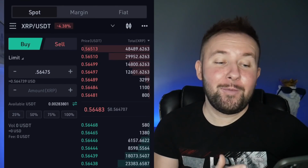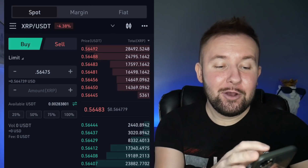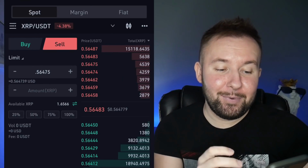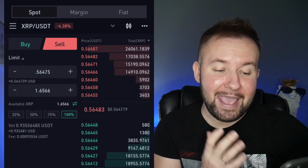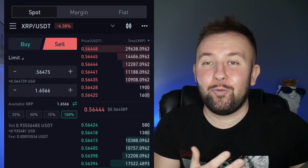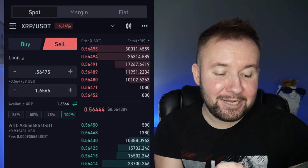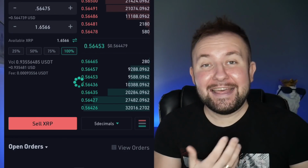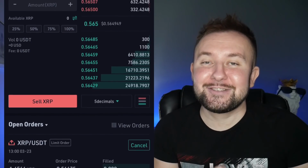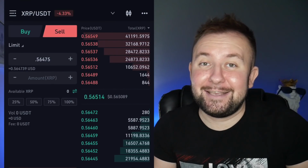So we are going to go back to the trading screen, and now instead of pressing the buy button, we are going to press the sell button. And right now we are going to sell 100% of our XRP holdings, which is only 1.65 XRP. So once you put in all that information, all you have to do is press sell XRP. And then as you can see, our sell order for XRP has instantly executed. And now we have USDT once again.